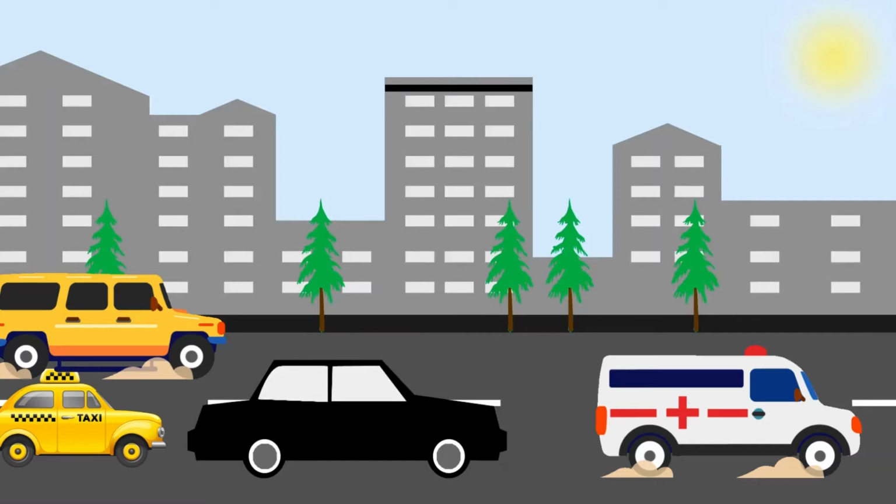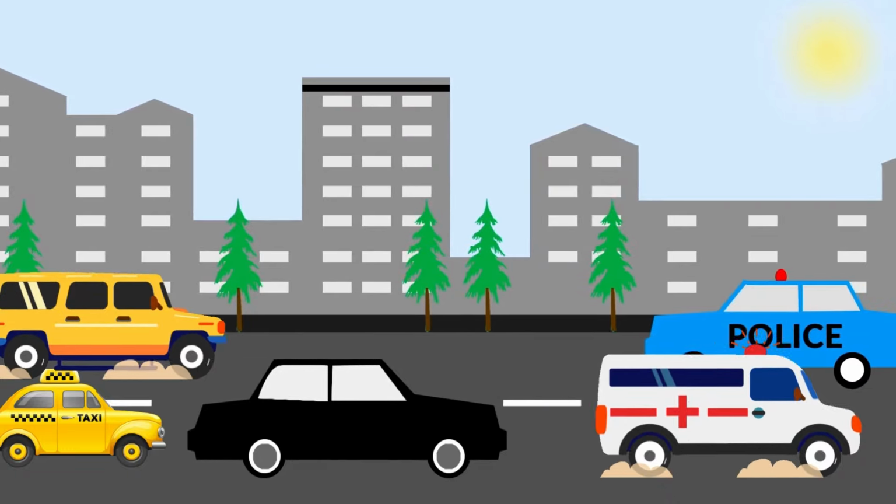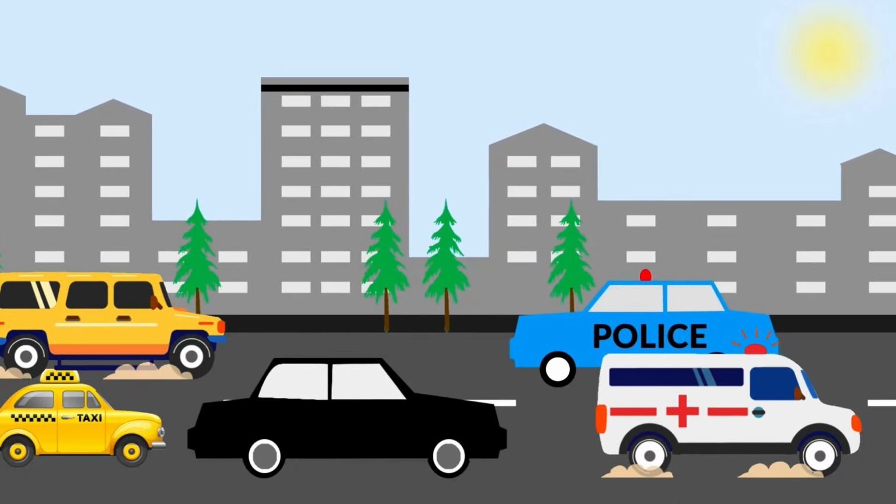These vehicles each have a unique role in helping people and communities function smoothly every day. I am so happy to learn street vehicle names with you.